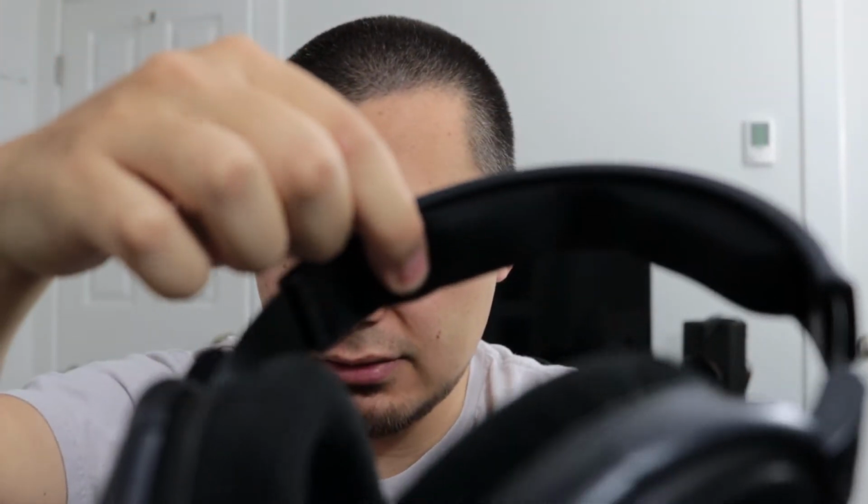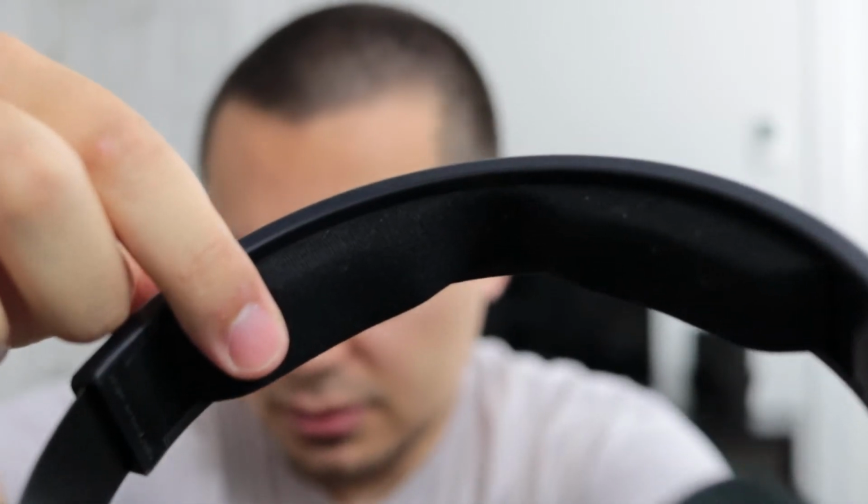And the third thing, which I'll get to in a second, why wouldn't you buy these for $200? They have the softest headband in the world. I love it so much. The velour on this is a little bit nicer.